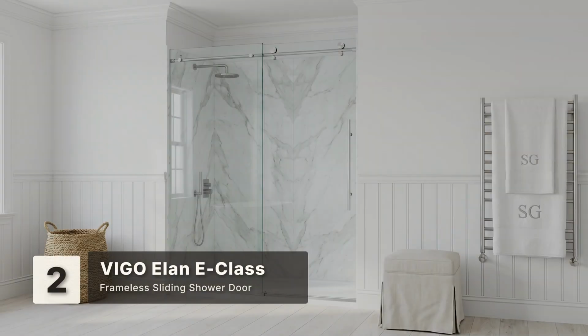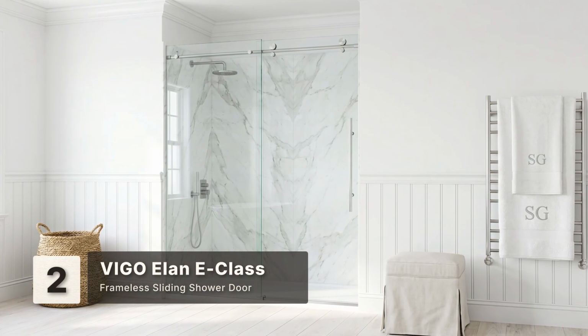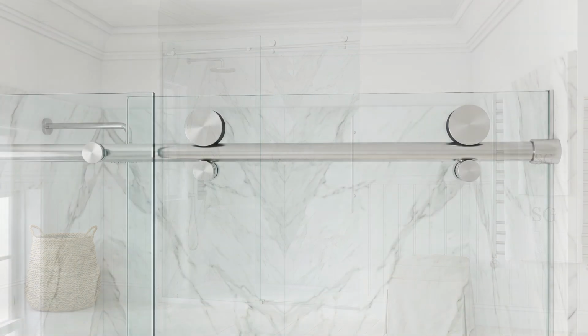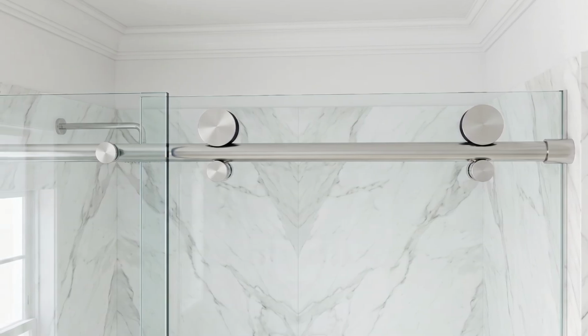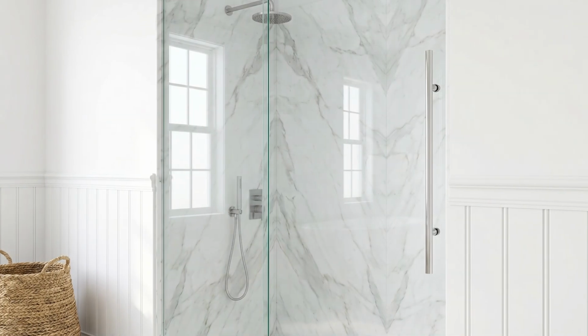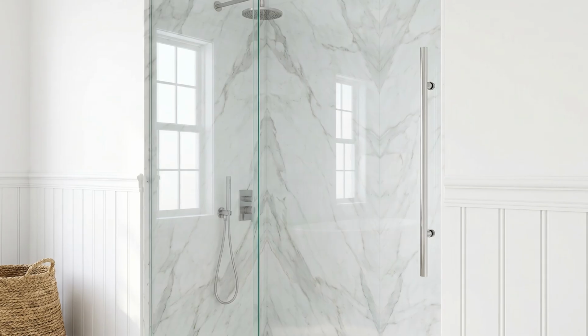At number 2, we have the VIGO Elan E-Class Frameless Sliding Shower Door. This door has a bold, modern design that can instantly become the focal point of the bathroom. The frameless glass creates a bright and open look, allowing the tile and shower fixtures to stand out. Its smooth sliding system adds convenience, while the exposed hardware gives the door a premium architectural feel.